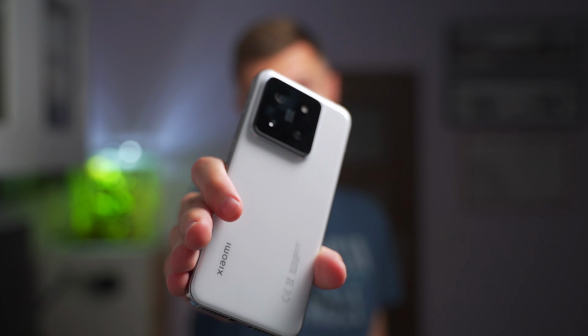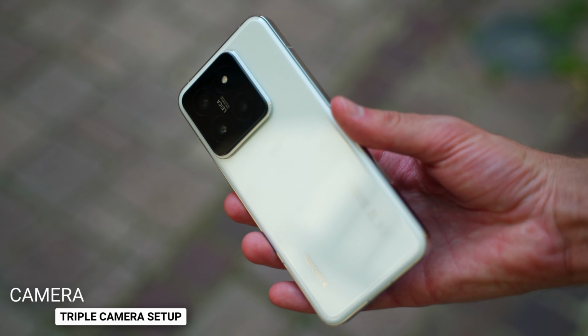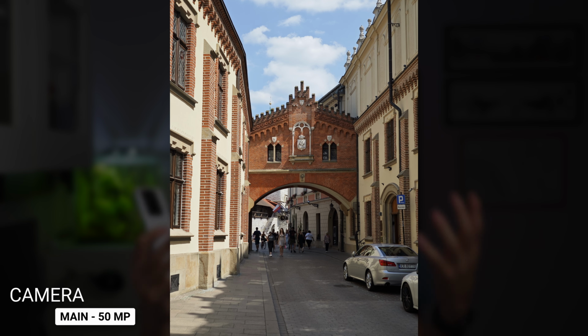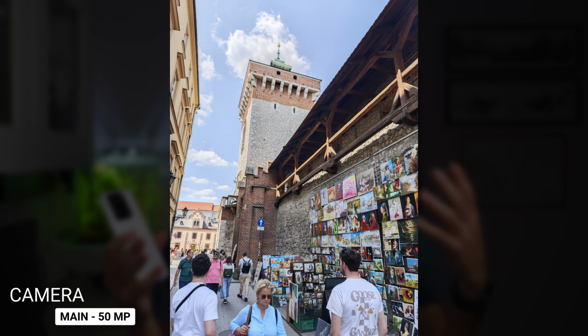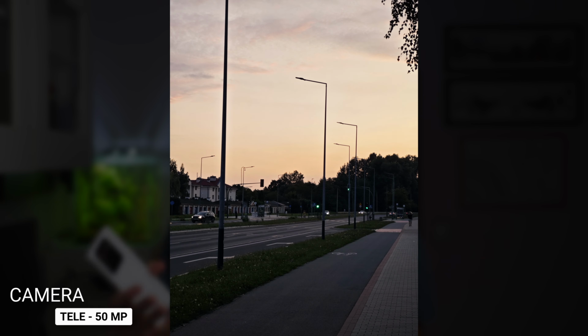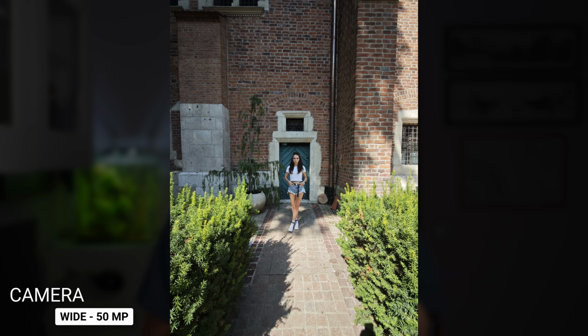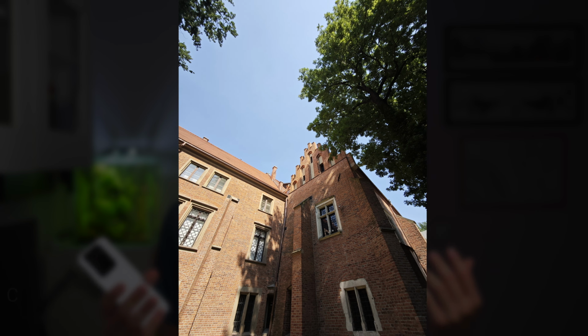And for many, the most important part is going to be the cameras on the back. So what we have here is a triple 50 megapixel sensor setup. All three of the cameras have 50 megapixels. One is a main camera sensor, which is going to be for most scenarios. Then you have the telephoto, which is a zoom lens compared to the main one. And then we have the wide angle lens, which is more for those occasions where you cannot go any farther back or you want a little bit more in the frame.